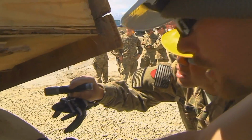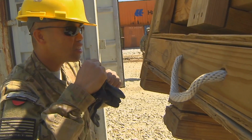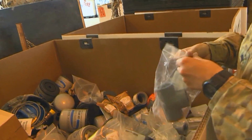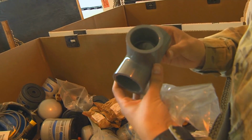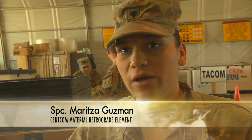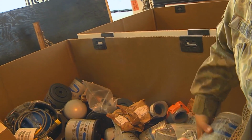A big part of the retrograde mission is cleaning. If it's destined for the States, it travels through customs. The big stuff hits the wash racks. Anything less than large gets checked out here. We don't want any type of infection or anything that goes in, like any pitchable dirt. We don't want anything of that stuff going back into the States. The item should be clean to where when it goes back to the States and it is unpacked, it is ready to be put back into the system.